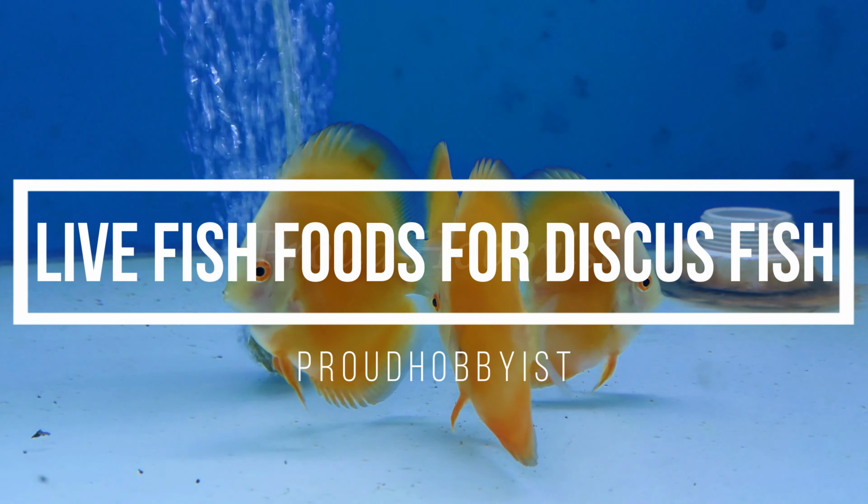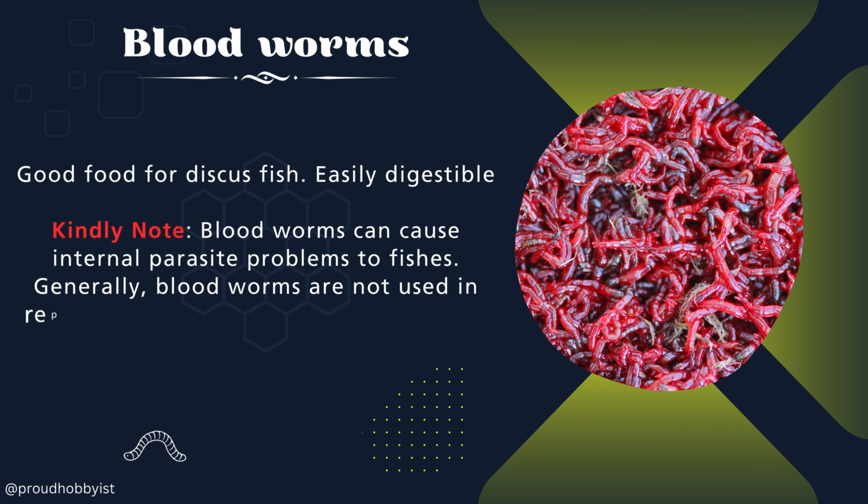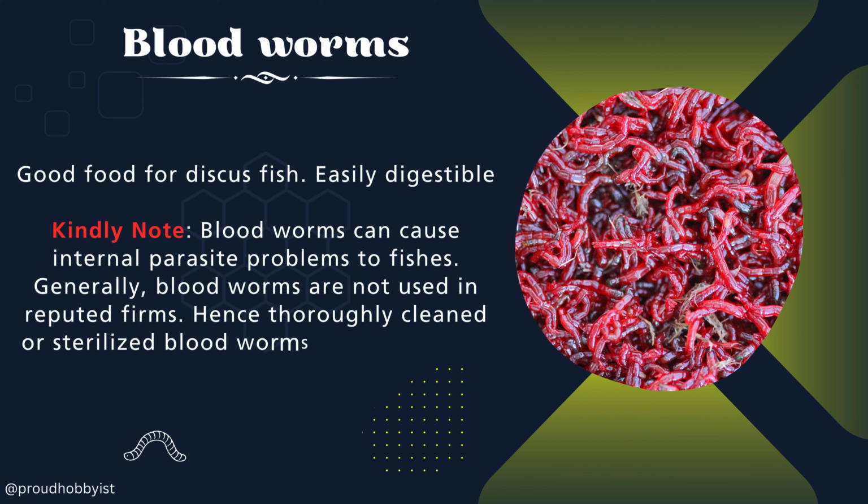Bloodworms. Good food for discus fish. Easily digestible. Kindly note, bloodworms can cause internal parasite problems to fishes. Generally, bloodworms are not used in reputed firms. Hence, only thoroughly cleaned or sterilized bloodworms should be used.